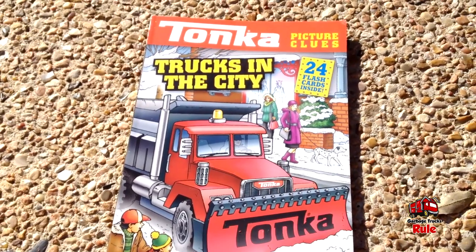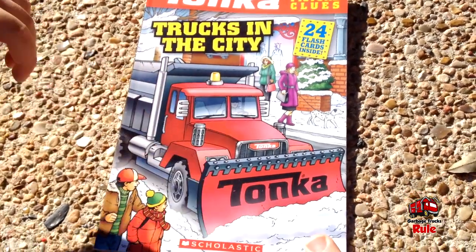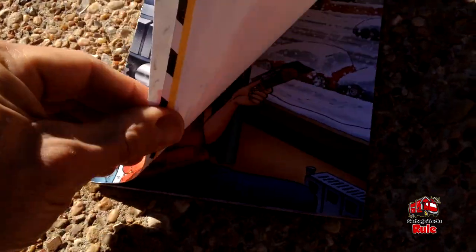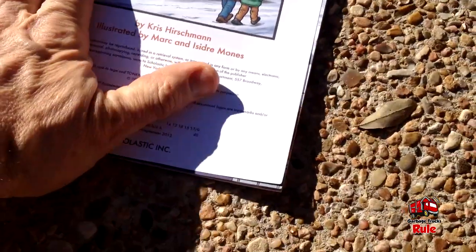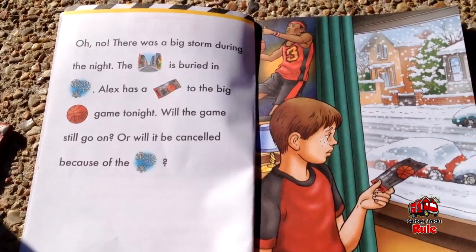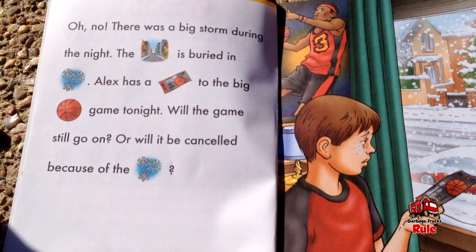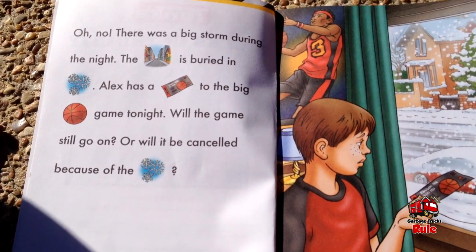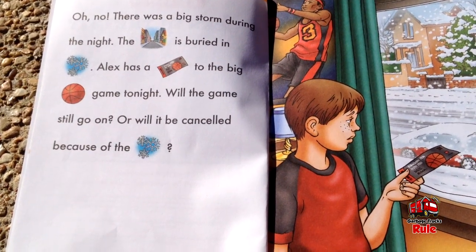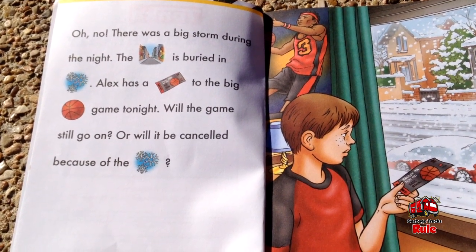Okay, well, let's read the book here. Tonka, picture clue, Trucks in the City. Look at snow. It is snow, and that's what this story is all about. That's a snowplow. Trucks in the City. Oh, no. There was a big storm during the night. Okay, so what you're going to do then, that's a clue. What does that look like? It's the city. The city is buried in snow.